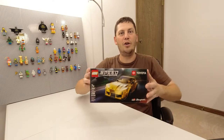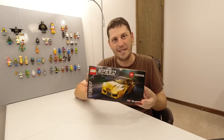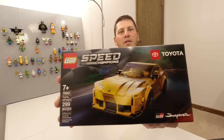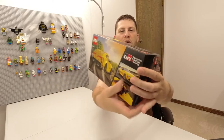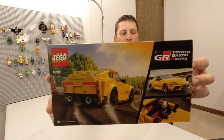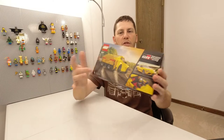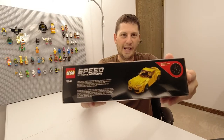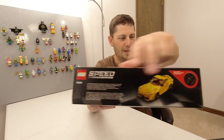This is only about the 100th take I've tried to get this set right. So this is 2021 Speed Champions. It's one piece away from 300 pieces. It is set number 76901. It's new for 2021. Retails for $20. I hope I can get it right on this take.